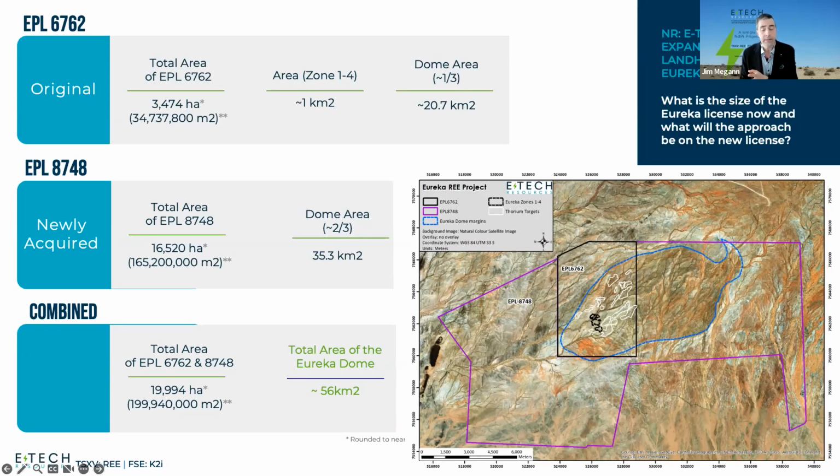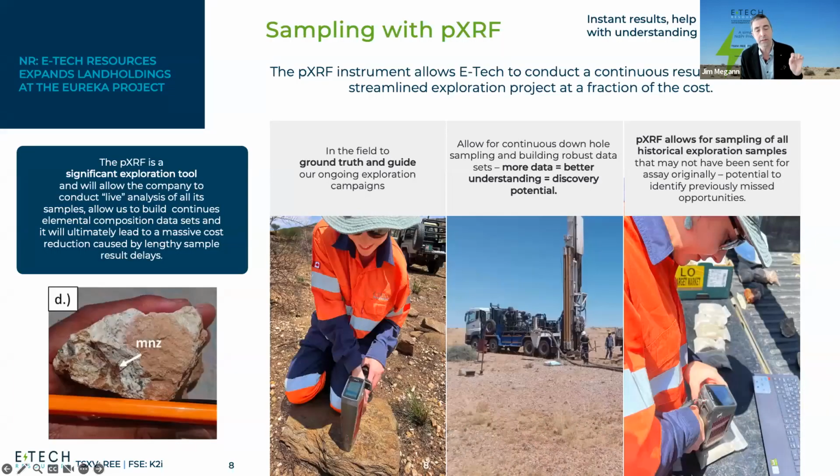Adding the 8748, which is about 175% more dome, is potentially going to give us even more targets than the 17 targets that we have. And we're not saying that each one of those 17 targets is going to be drill ready, but they're certainly showing the beginnings of those signs based on the 4 characteristics we talked about earlier. And as we continue to do more of this groundwork, we're going to determine that hopefully it's not just zones 1 through 4 and our target 9, but hopefully there'll be more targets that will identify themselves as drill ready.